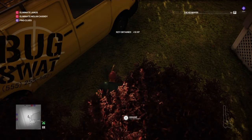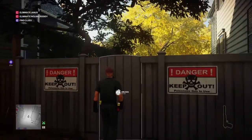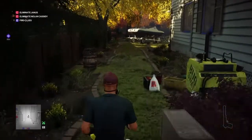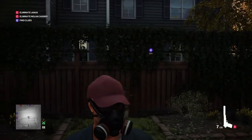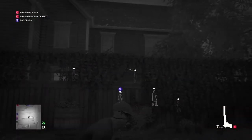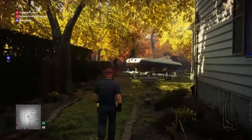So with that all achieved, we're now going to make our way into James Batty's garden using the key we just collected, and we're going to make our way along the side of the house just past the fumigation machine here. We're going to pull out our silenced pistol, and we're going to take out the camera on the side of Nolan Cassidy's house, just to save us a bit of time later on.